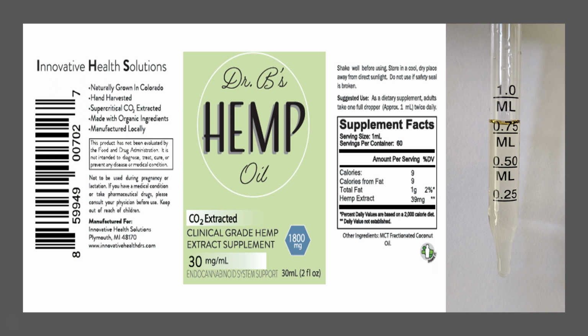Okay, so it's 60 milliliters, and you're getting a total of 1,800 milligrams of CBD per bottle. Quantified, that's what's on the label. So there's your dropper. Your dropper's metered. 1 milliliter twice a day gives you 60 milligrams total in a 24-hour period, and the literature supports that dose.